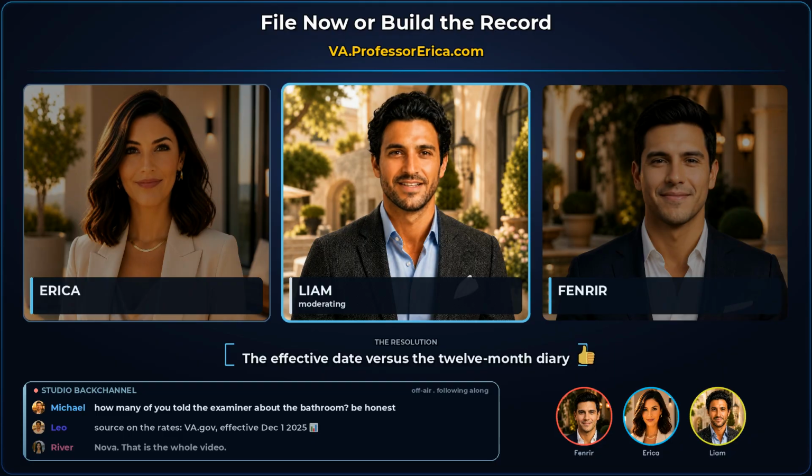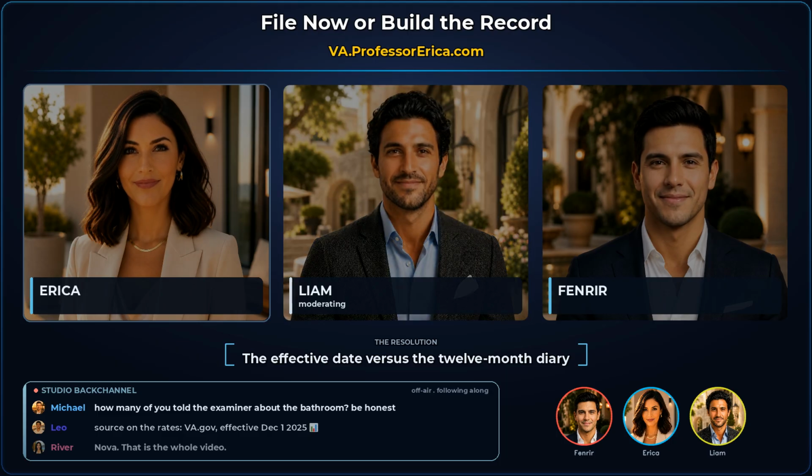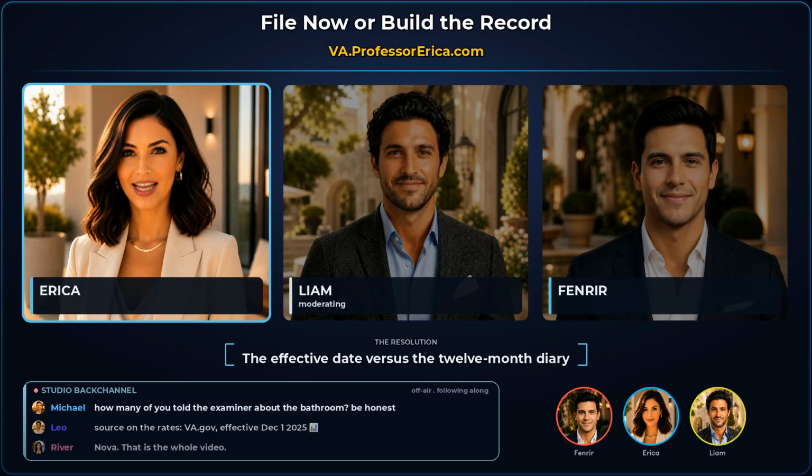Erica says Dwayne files today. On the record, he already has. Fenrir thinks that's how you buy yourself a denial. He files today, not because today's evidence is good, it isn't, but because the day you file is the day the money starts counting from. An intent to file locks the effective date. Everything you build after that gets paid backwards to it.